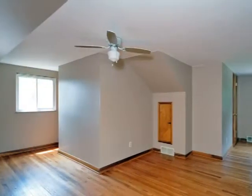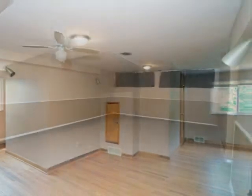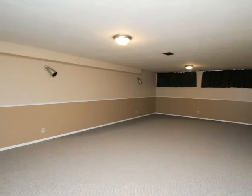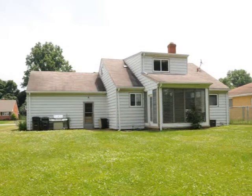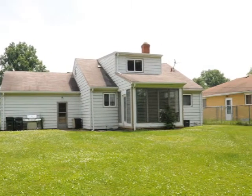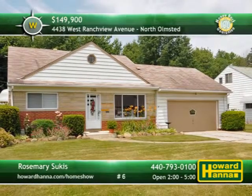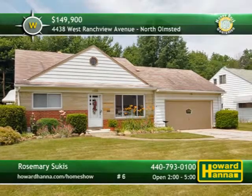Two walk-in closets provide storage in the master suite, which also has a private full bath. New carpeting fills the finished lower-level media room, and a 100% money-back guarantee protects your investment. An oversized two-car garage with plenty of storage is the perfect finishing touch. Take a personal tour with Rosemary Sukis this afternoon, and then contact Howard Hanna Mortgage for information on possible financing.